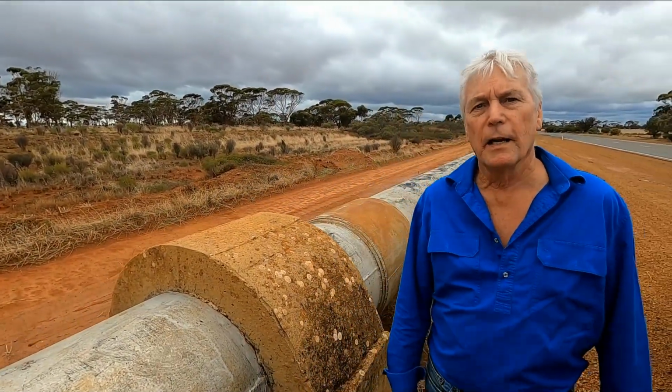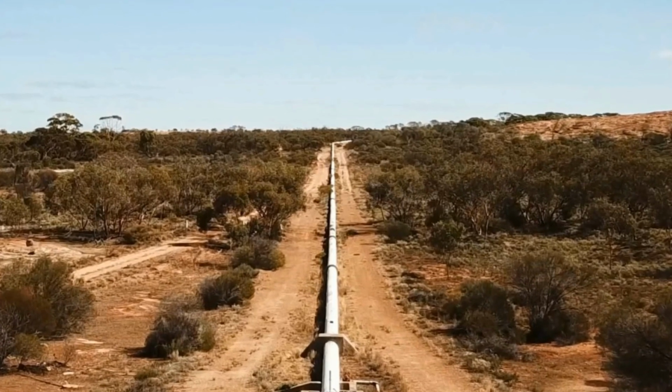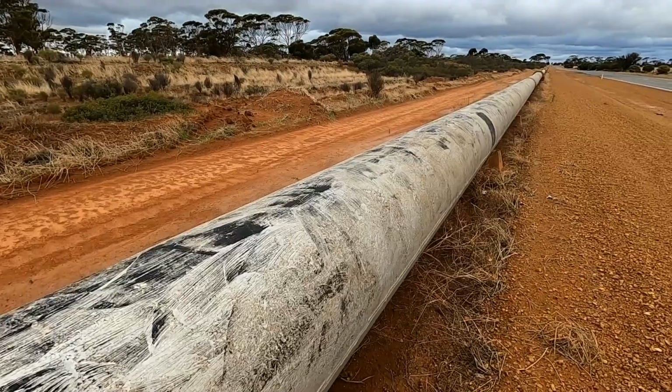People came from everywhere. Consequently, the population grew from 50 odd thousand to 180 odd thousand people in a matter of years. That created a problem. There wasn't enough water for the population. There was a solution, and the solution was build a pipeline, and that's what they did. They built a pipeline from Mundaring Weir, located near Perth, to Kalgoorlie, a distance of 566 k's, and the pipeline was completed in 1903.